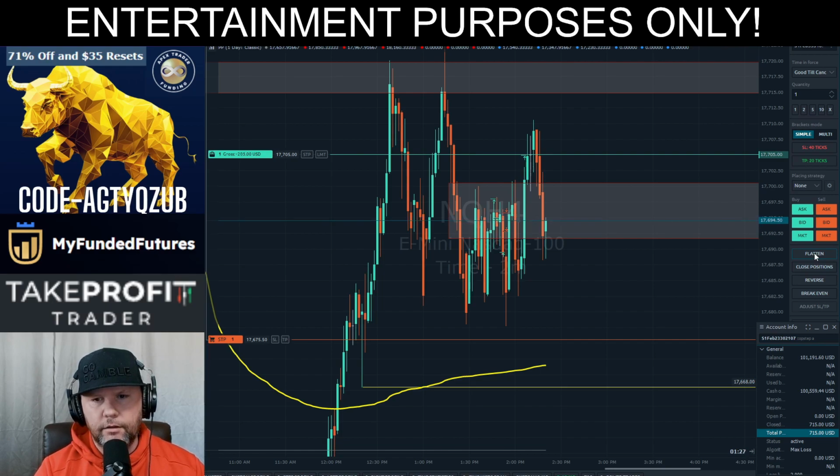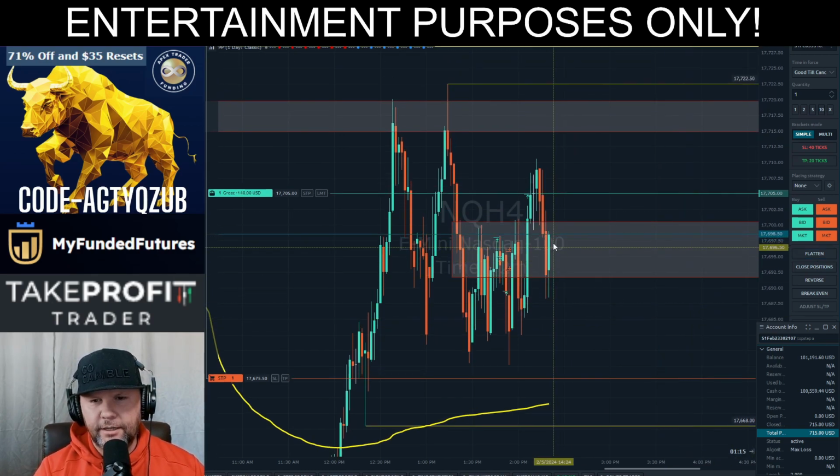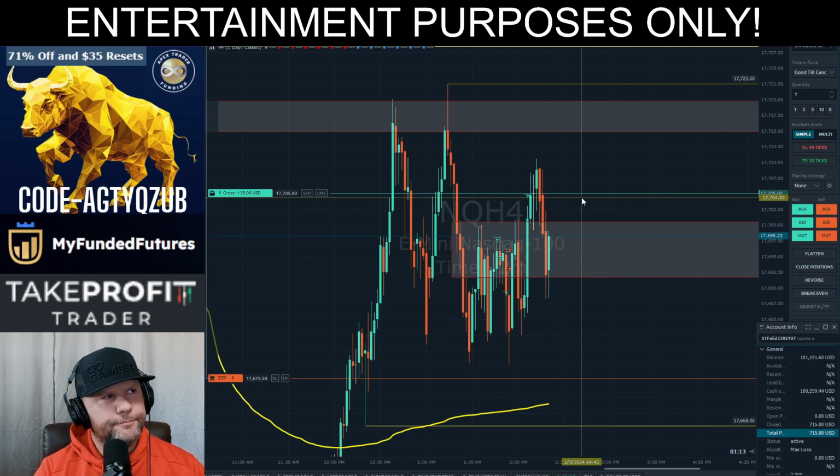Bouncing off the 618 there on the Nebula. I want to add, but adding didn't work out too well for me on the last one. So probably not going to add. Well, actually, I guess it did help average me down a little bit.